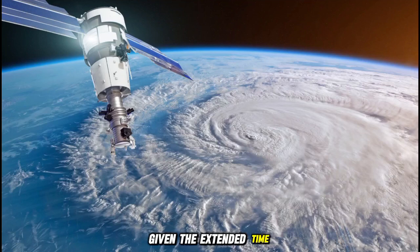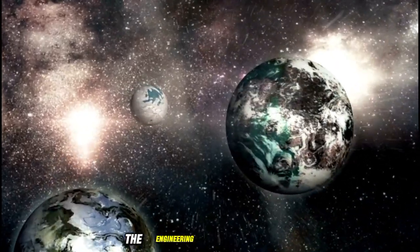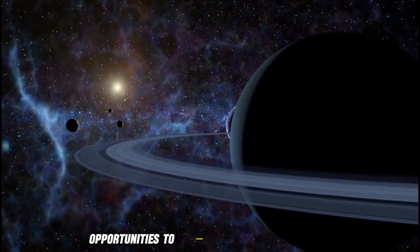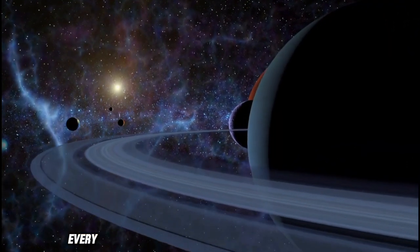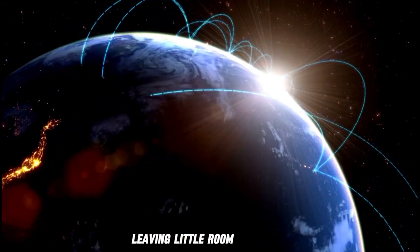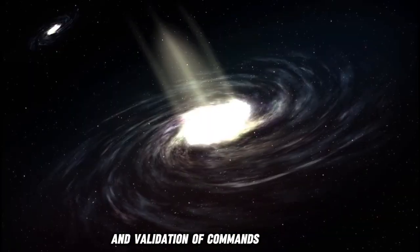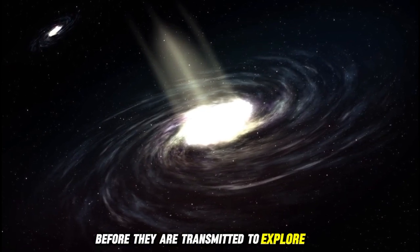Given the extended time it takes to confirm whether a command had the intended effect, the critical communication delay also means that the engineering team has limited opportunities to interact with the spacecraft. Every command sent must be accurate and successful, leaving little room for error. This requires extensive testing and validation of commands on Earth before they are transmitted to Explorer 1.